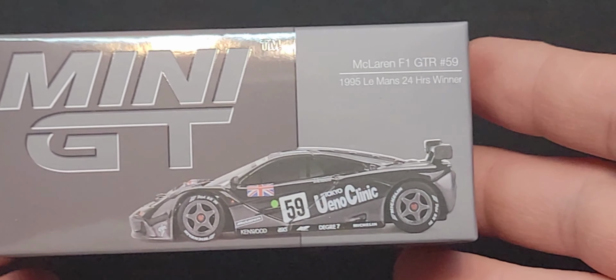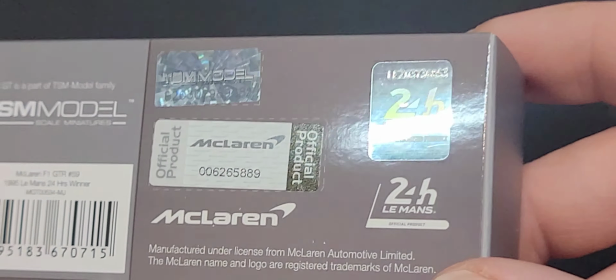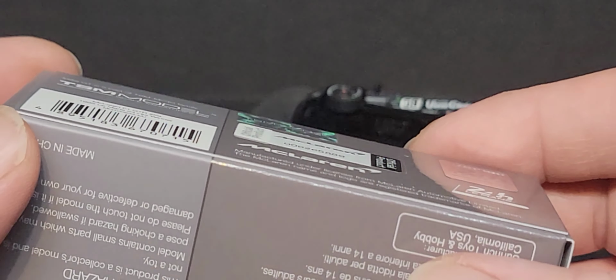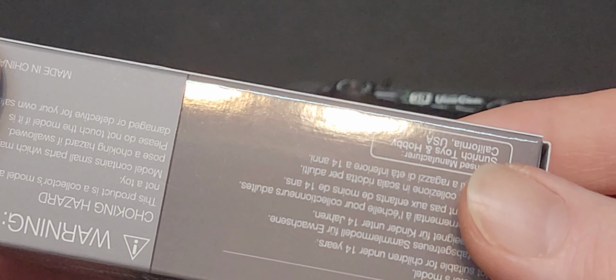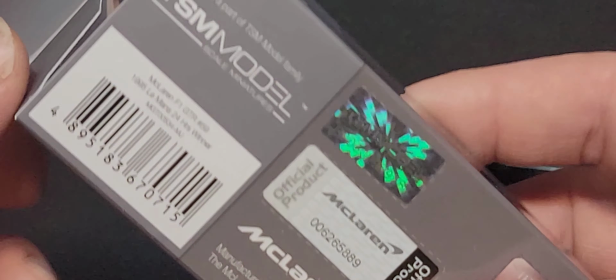Ooh, here's the box. So story number 1, the reason why I got this particular McLaren is because it's the 24 Hours Le Mans winner car, number 59 right there. So I kind of like the historic thing. Second of all, McLaren F1 is my favorite McLaren. I understand there's the soft tails, there's the P1s, and some of them are better than this one or whatever. But McLaren F1, as soon as I saw it when it came out when I was younger, I was like, oh, that's awesome. So anyway, I just wanted to show you the box.